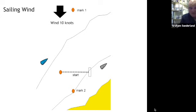So this next bit is sailing wind. Now you wouldn't think that wind would play much of a part in a tide talk, but actually it's hugely significant.